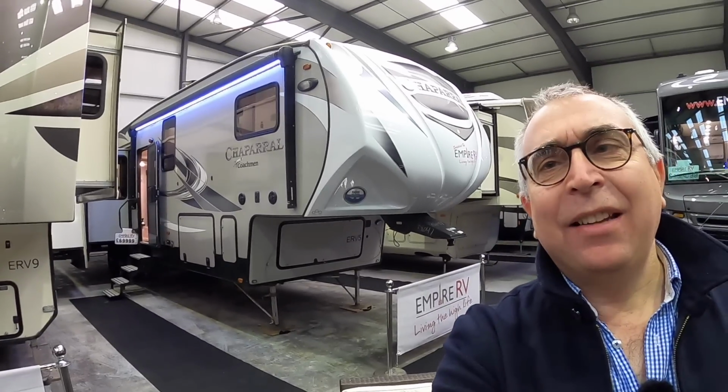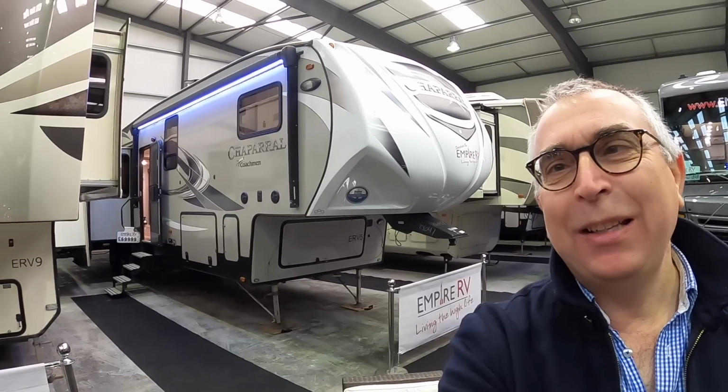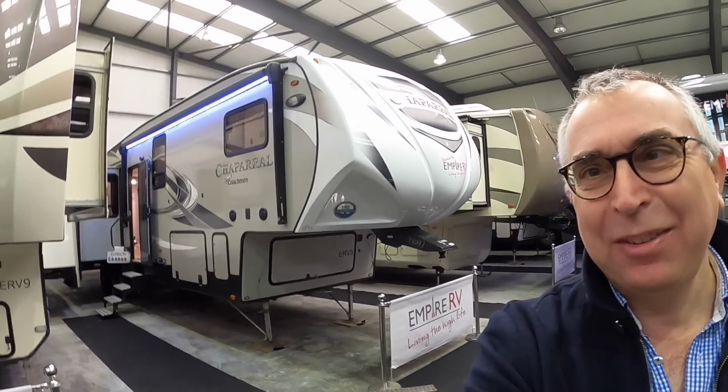I recently looked at a 30-metre fifth wheel with Empire RV. It had 2 bedrooms in it, which really impressed me, and they said, that's nothing. We've got a 3-bedroom one. Come and take a look at this.